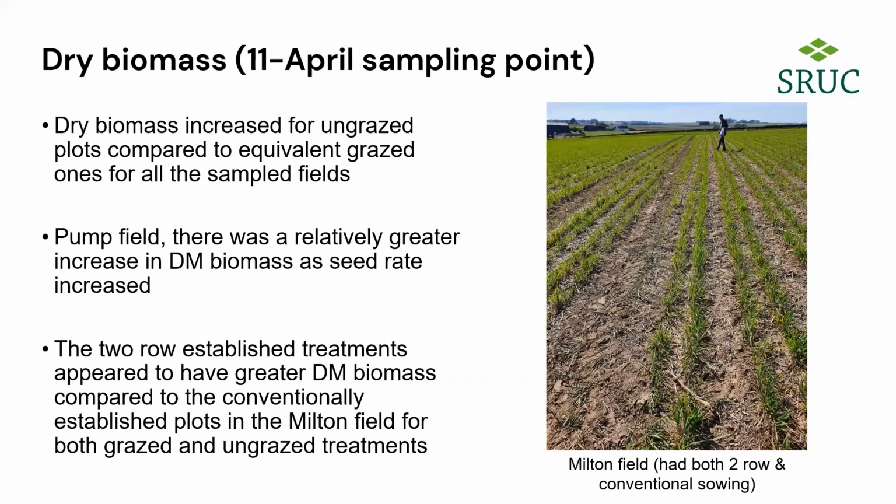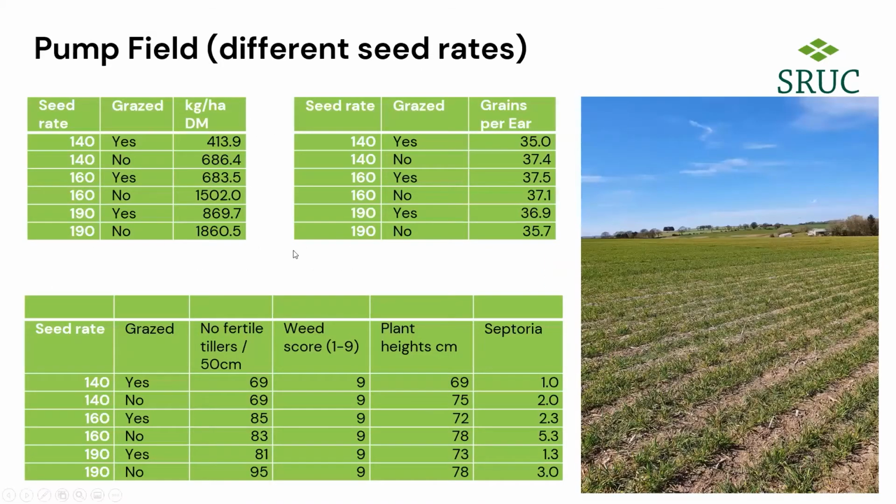So I'm going a bit more general now, but in terms of the dry biomass sampling, dry biomass tended to increase for the ungrazed plots compared to the equivalent grazed ones for all the sample fields. As I said, there was about 6 or 7 fields that were sampled. The pump field, which was one of the field names, had a relatively greater increase in the dry biomass as the seed rate increased. So that was the previous slide that I showed. This is from the pump field.